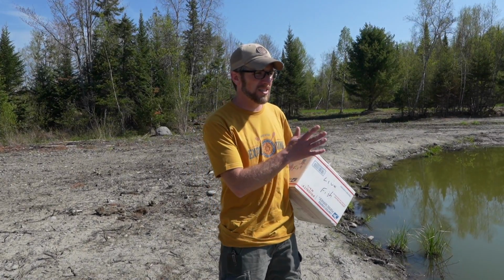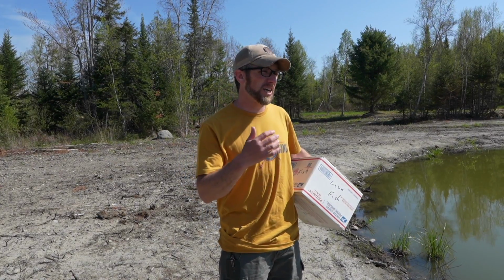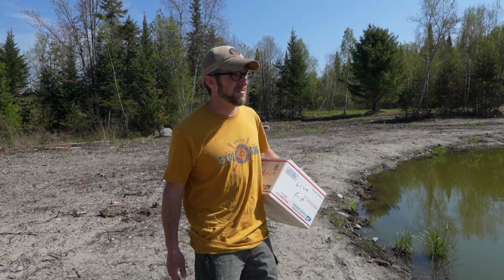Let us know what else you think we should stock this pond with and where we could get them, because we're not having any luck finding fish other than trout in our area to stock the ponds with. We want to get some more fish up here.